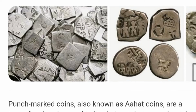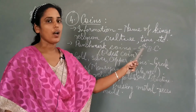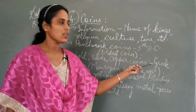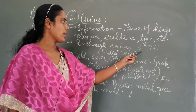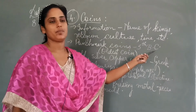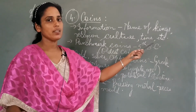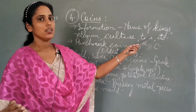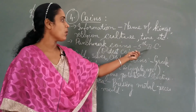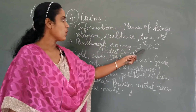And you have a very important point in the textbook in which they mention the punchmark coins. These are the oldest coins in India and they were prevalent in the 5th century BC. So here punchmark coins are very important because they are the oldest coins. Here students, you can see the number 5th century BC. BC stands for before Christ. I'll explain this to you in the next topic, where you have BC and AD. So here it stands for before Christ.